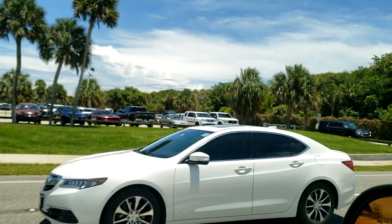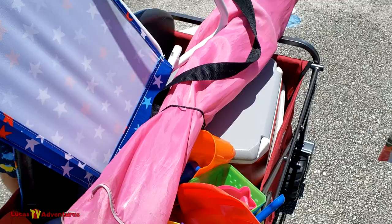This is the park right here. Look at the old Mustang. Look at that. Think we got enough stuff? This is the first time we're gonna bring this out on the sand, so we're gonna see if these big knobby wheels actually work.